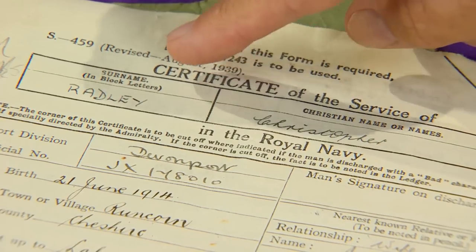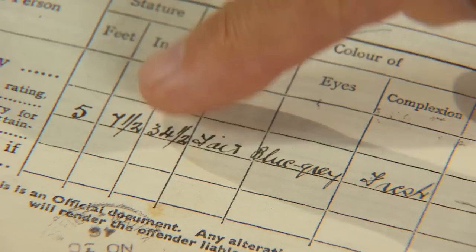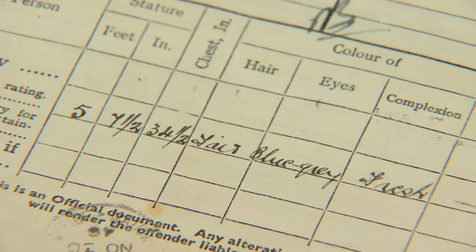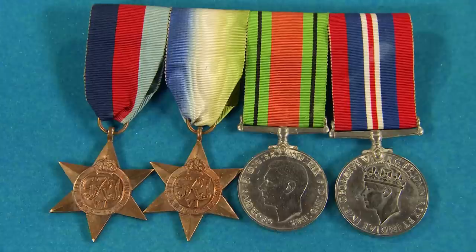OK, so your dad was Christopher Radley. Yep. This is his service record. That's right. His date of birth and when he joined and his eye colour and everything. Height. And these are all his captain's signatures. Of when he changed ship, is that right? Yeah. So you kept this in lovely condition. And the medals themselves obviously haven't been played with very much. Oh, no. I have worn them with my own medals a couple of times. Is that allowed? They would have to be on my right-hand side and my own medals on the left-hand side. All right, OK. So if I buy them, can I wear them? Oh, of course, on the right-hand side.